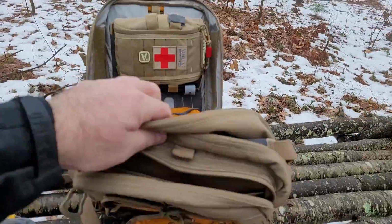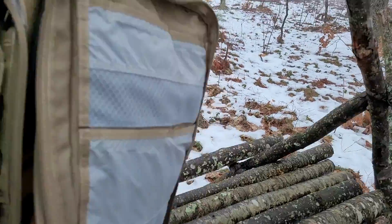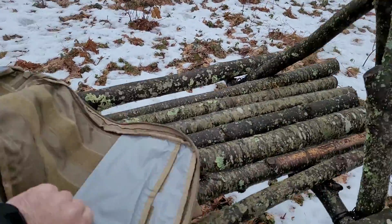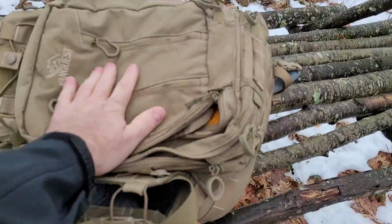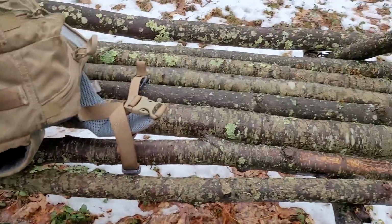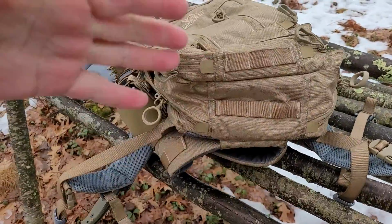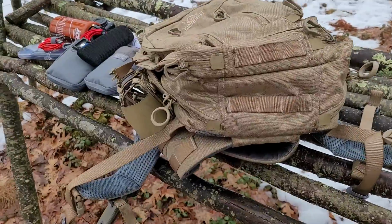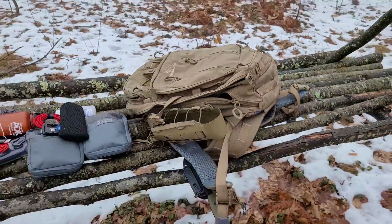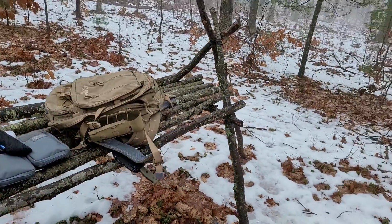There's stuff here that I did not bring. I usually use a 35 liter backpack. It's a great bag. Now on the bottom, although dirty now from sitting on top of my wet bench, more PALS webbing to attach whatever you want on the bottom, you name it. It's such a great pack, same quality as all their other backpacks.